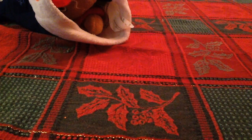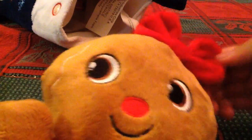Okay, so let's get the first surprise. So we got this gingerbread girl cookie. It smells just like gingerbread. It smells really good. Well, I like the smell of ginger, so it smells really good. It has a red soft bow on its head and some overalls. And it's super soft and it smells just like gingerbread. So that's really, really awesome. So now let's get the first actual surprise.